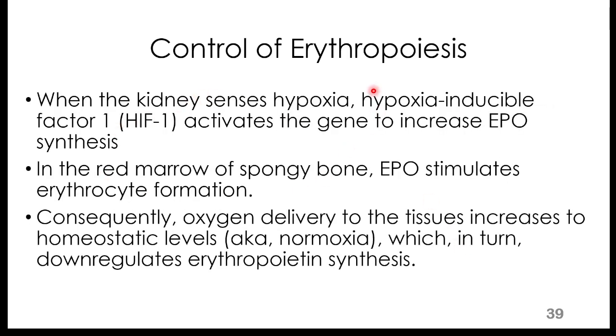All right, when the kidney senses hypoxia, when the amount of oxygen getting to the kidneys is low, there is a substance called hypoxia inducible factor that activates the gene responsible for production of erythropoietin. And so this increases erythropoietin synthesis. Erythropoietin stimulates erythrocyte formation in the bone marrow. Subsequently, the increased red blood cell formation leads to increased oxygen delivery to the tissue, and eventually erythropoietin synthesis is down regulated.